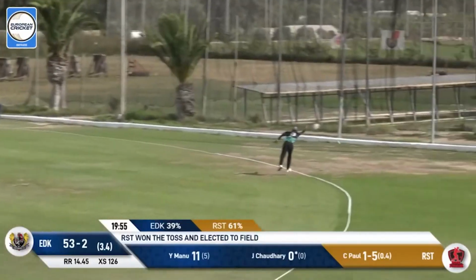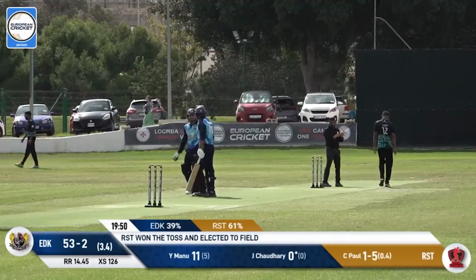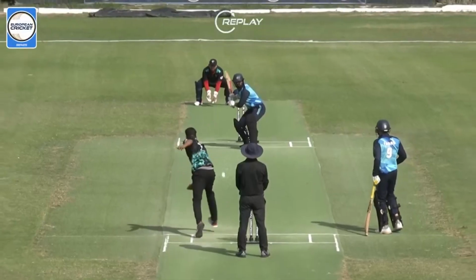And he starts with an absolute smash just over the head of the man at deep mid wicket. I thought it went a bit further than that, but just over his head, maybe about 2 metres. But still, it's in the book as a Maximo. Lovely strike to get off the mark.